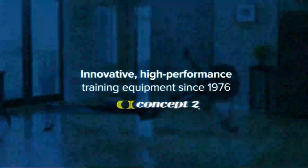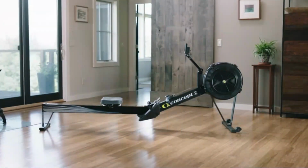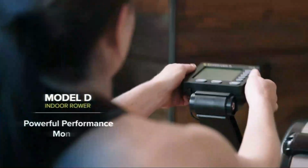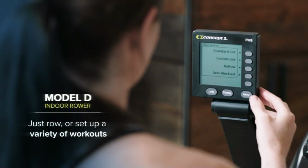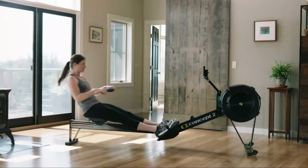In this video we break down the top 5 best workout equipment for weight loss you can buy right now. We made this list based on performance, features of the product, value for money, manufacturer's reputation and most importantly actual user feedback. So, if you choose from this list, you can be rest assured that you are buying the best workout equipment for weight loss on the market this year.